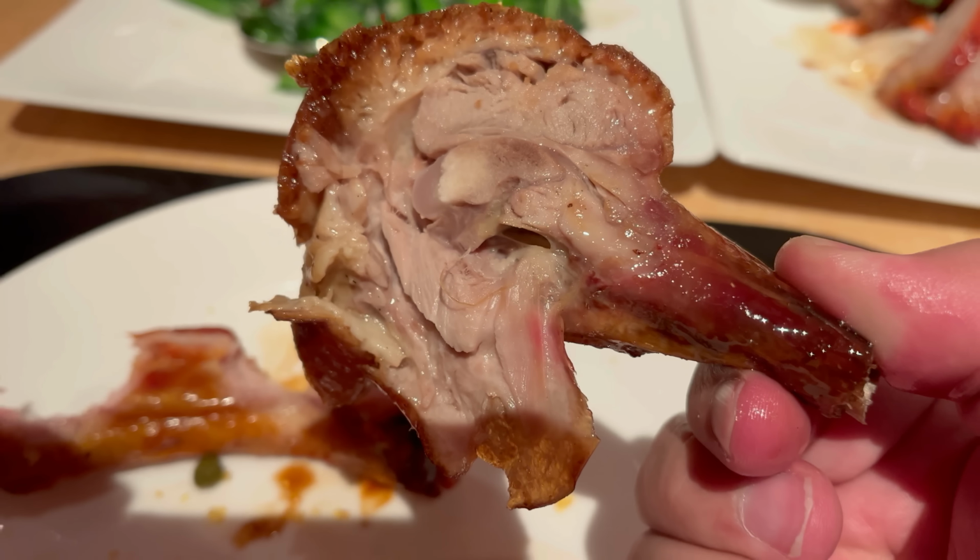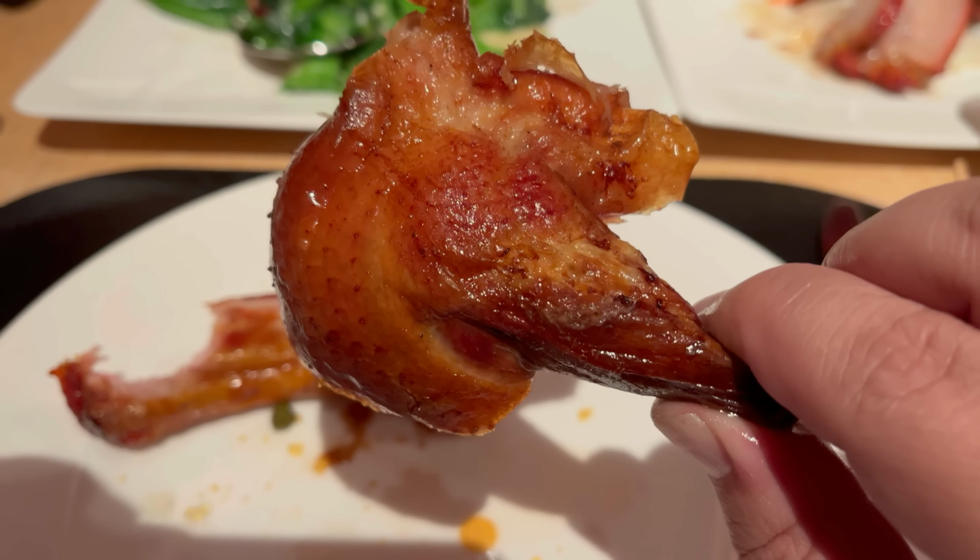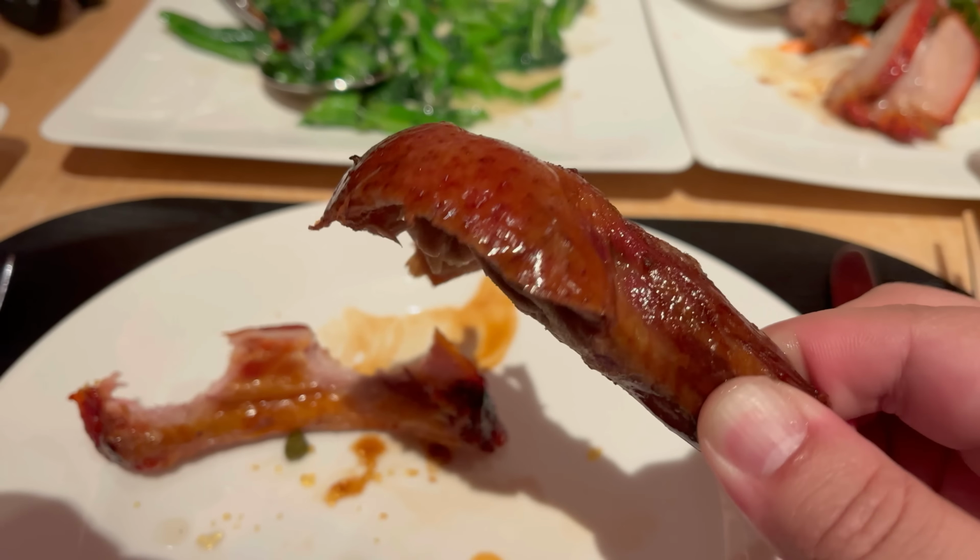All right, let's try the last meat on the assorted barbecue plate. This is the roasted duck. I mean, the skin is super crispy looking. I'm loving the color, and you can just see all of this fat glistening. Let's go ahead and give it a taste.